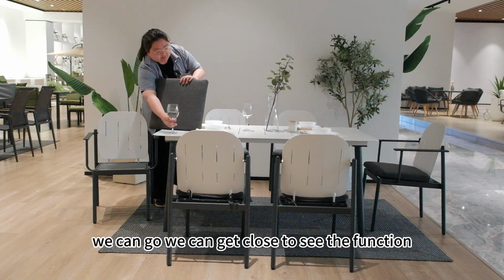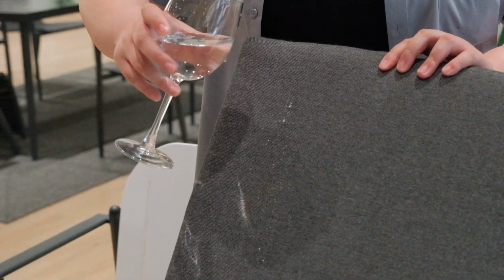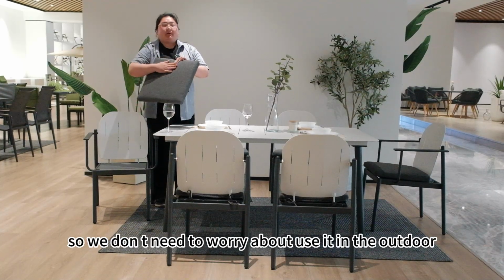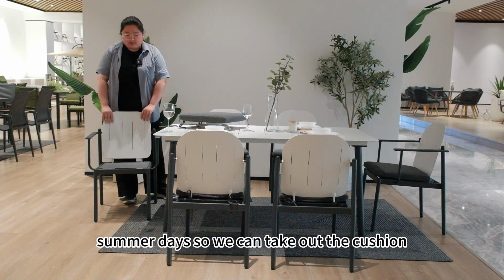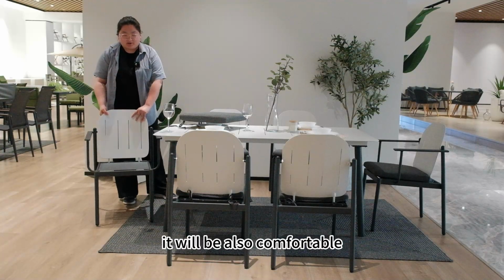We can get close to see the function. Yeah, we can see the water will be quick dry in the fabric, so we don't need to worry about using it in the outdoor. And because we are now in the summer days, so we can take out the cushion and just sit down on the textile fabric. It will be also comfortable.